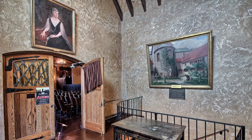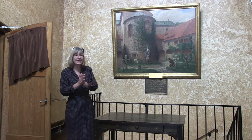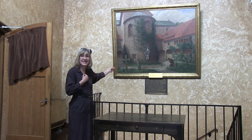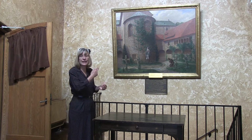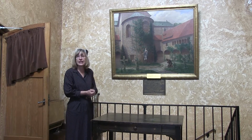We're in the vestibule just outside the theater. I wanted to show you a couple things here. This is a painting from one of my books. The name of the book that this painting was done for was called A Rosebush of 1,000 Years. This painting was done by John Densmore.